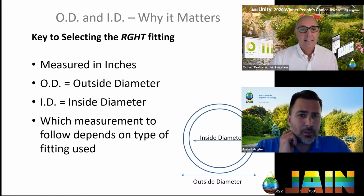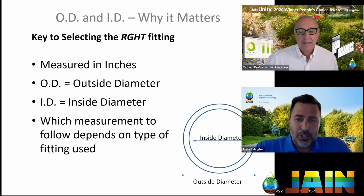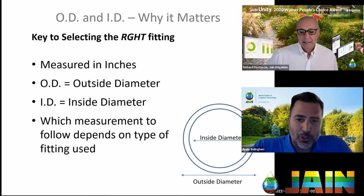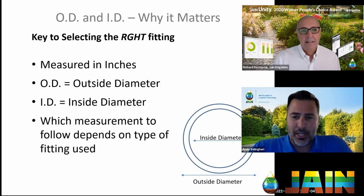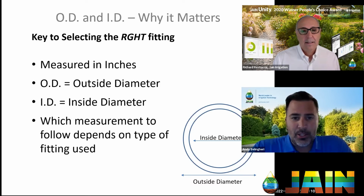And ID and OD is measured in inches. Of course, OD is simple. It's the outside diameter. You can see in the diagram here in the bottom right of the screen. It is the outside. If you were to take a caliper and measure the outside of the tubing, you would get the outside diameter. And of course, you could do the same thing with the inside diameter or the ID. And this becomes the key measurement to understand how and which fitting to use.